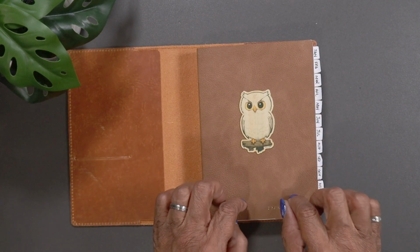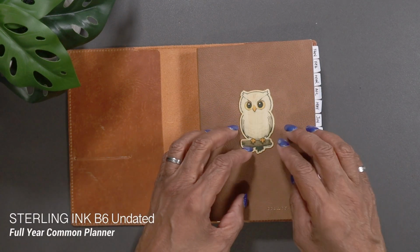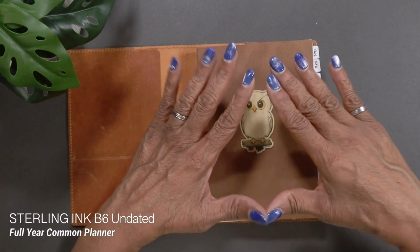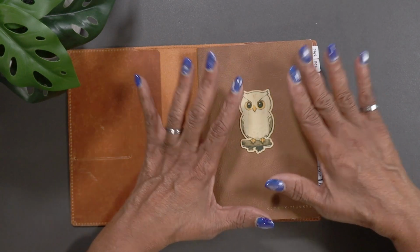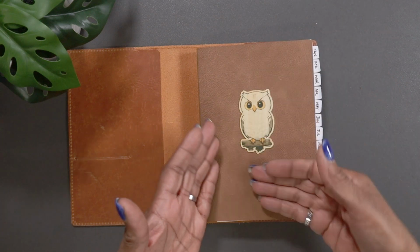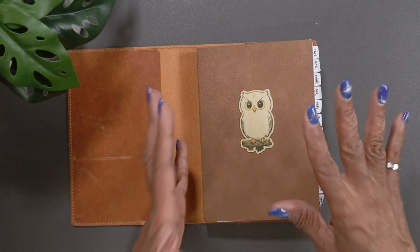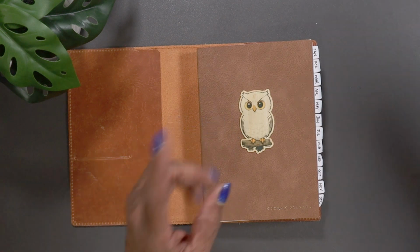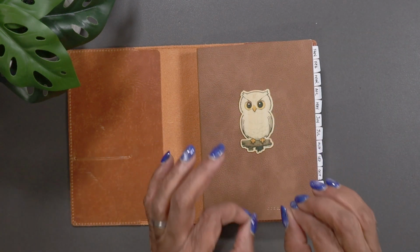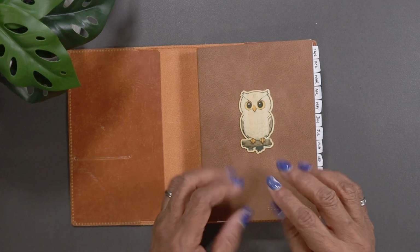What I know now is the B6 size is the perfect size for me in journaling. It's enough space to just write. An A5 was really too large. Undated works best, like I mentioned before. And along with journaling, I'm trying a new thing. It's called Week in Pictures.